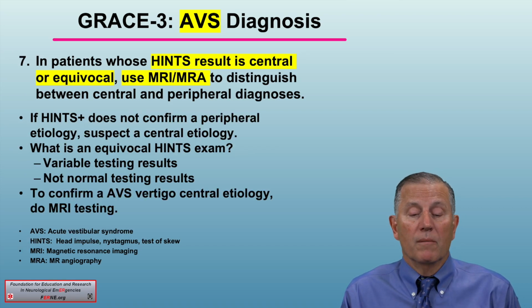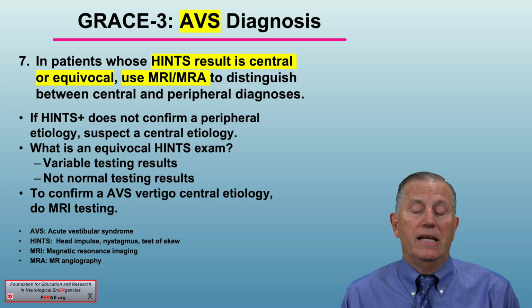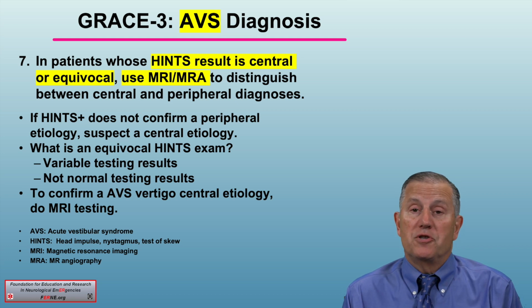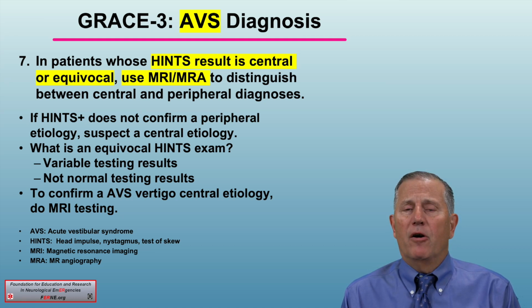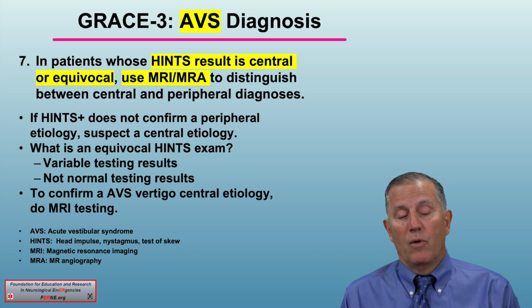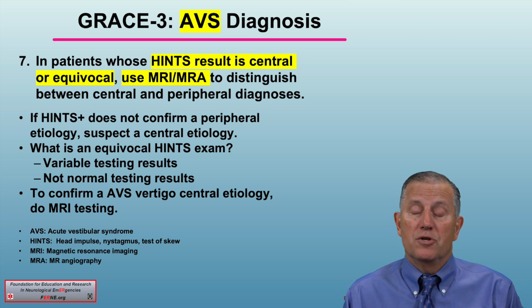Let's consider that more. If the HINTS Plus test does not confirm a peripheral etiology, then a central etiology should be suspected. What is an equivocal HINTS exam? It's an exam that has variable testing results upon repetition and/or results that do not appear or suggest a normal peripheral vestibular system functioning. To confirm a central etiology for acute vestibular syndrome vertigo patients, then an MRI/MRA test should be done.